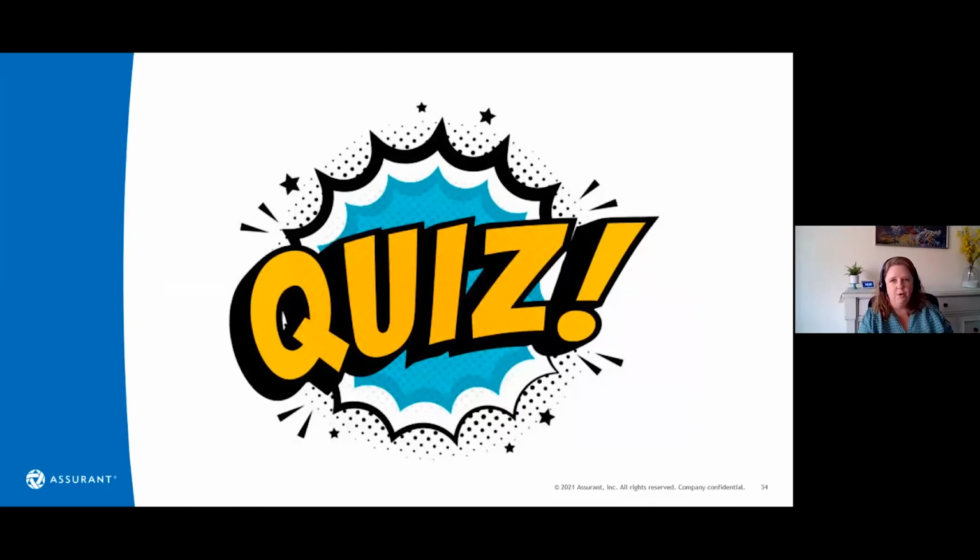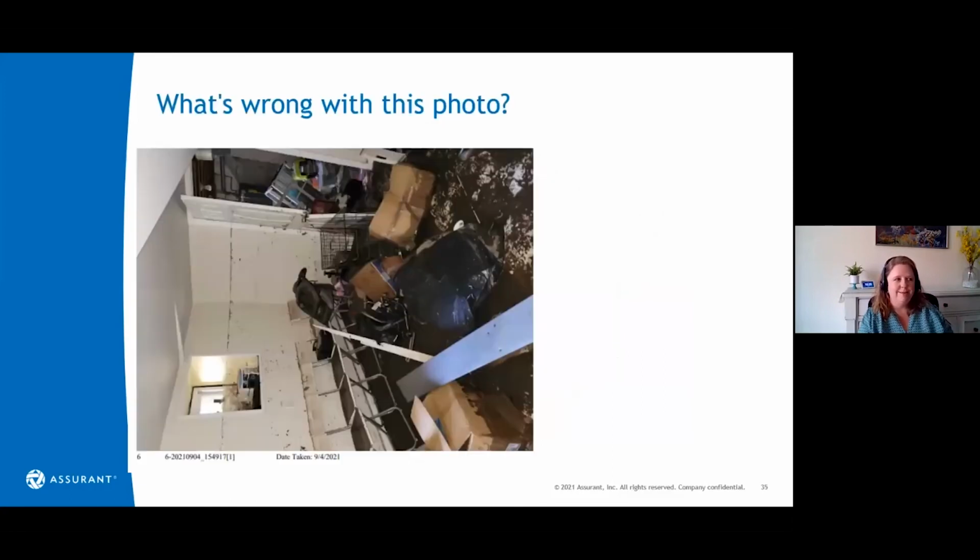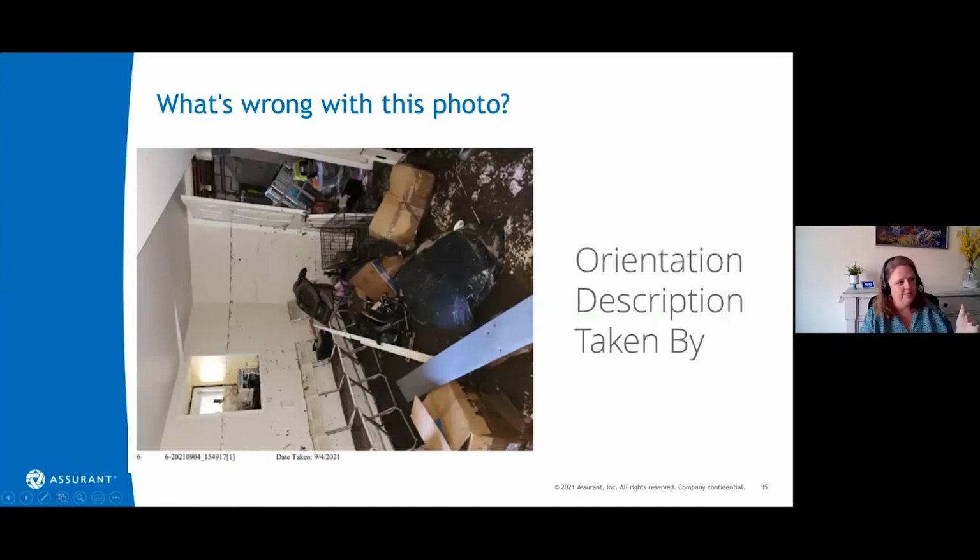All right, let's do a quick quiz. What's wrong with this photo? So hopefully you all tilted your head again. That's one of the issues, right? The orientation of the photo. There's no description. Again, I didn't alter this photo. This is exactly how it came in, and I have no idea who took this photo.